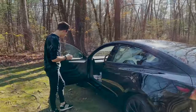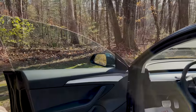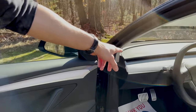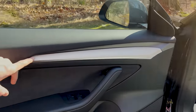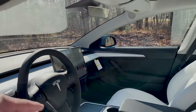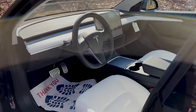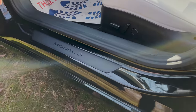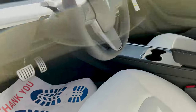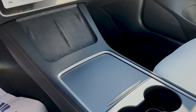All right, guys, so once we open the door, a few things that are new for the 2021 and 2022, and I think late 2020, but we've got the dash trim. It actually extends to the door panel now. It never used to do that, so that's really awesome that it extends. And then, of course, the new center console, which is awesome. That looks amazing. And then we also have the Model 3 logo here, but it's actually matte black, so that's really awesome. So it kind of matches the whole exterior that used to be chrome. Heated steering wheels with the new one as well, but it looks really nice.